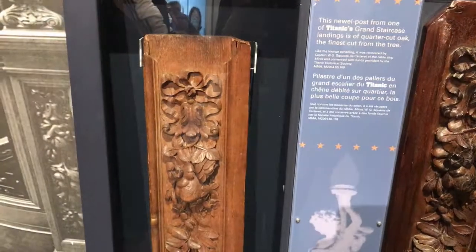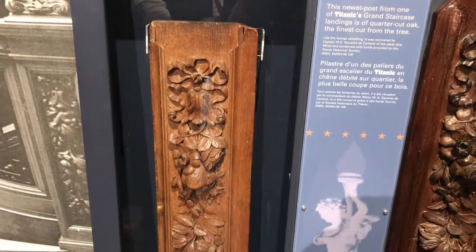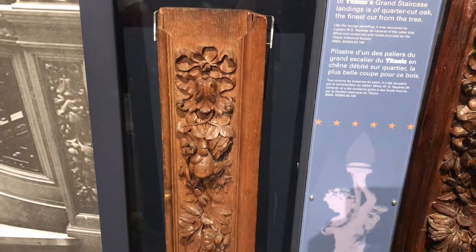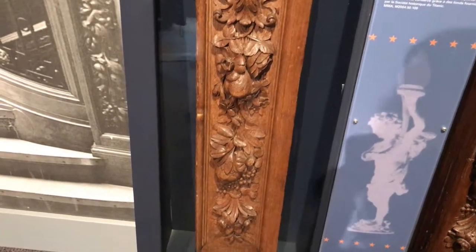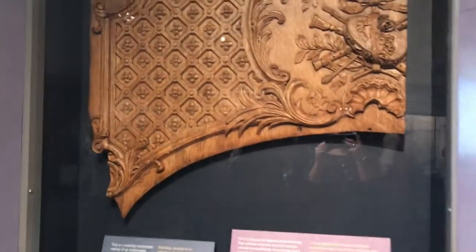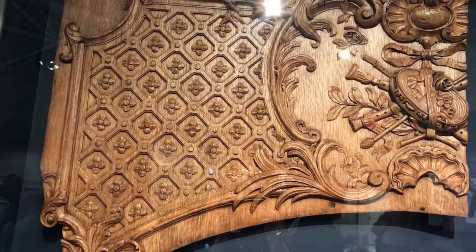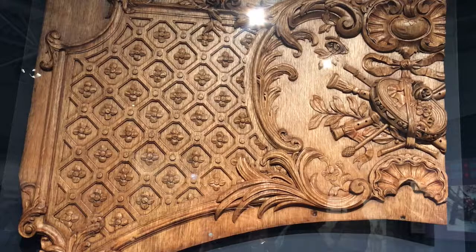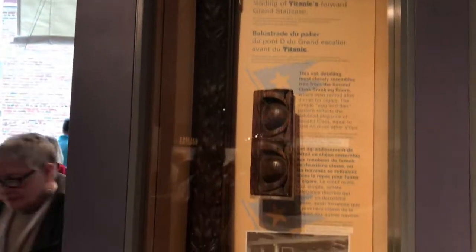This right here is one of the Titanic's newel posts. Pretty gorgeous. Look how intricate it is. Very cool. And then over here is a replica of the first class lounge. It's kind of cool too. And then here you have a balustrade from the grand staircase.